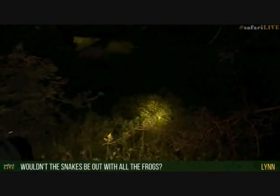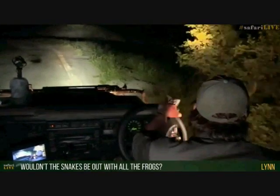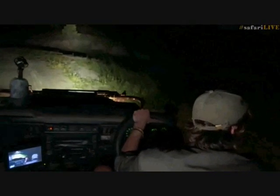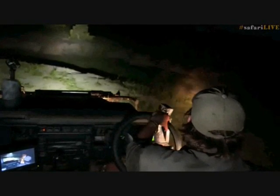No such luck. Now, Lynn is wondering, will all the snakes be out with the frogs? Most definitely, Lynn. A snake like a Mozambique spitting cobra, one of its favorite meals is a frog. Now, this is the one spot we might get lucky. I don't hear anything calling here at the moment. They all seem to be in the main bit of water.